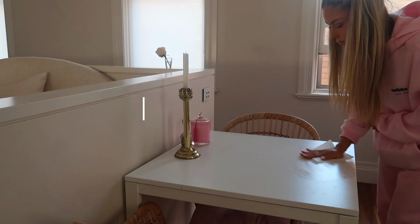I usually buy new flowers every Saturday morning. This week, my boyfriend surprised me with some pink roses on Friday morning, which was really cute. But I make sure to change my flower water every day or every second day so that they last a long time. I have a bunch of flowers in my apartment at the moment that have literally lasted me 3 weeks because I change the water so often and keep them in sunlight. So I clean up my little dining area and restock my flowers with fresh water.